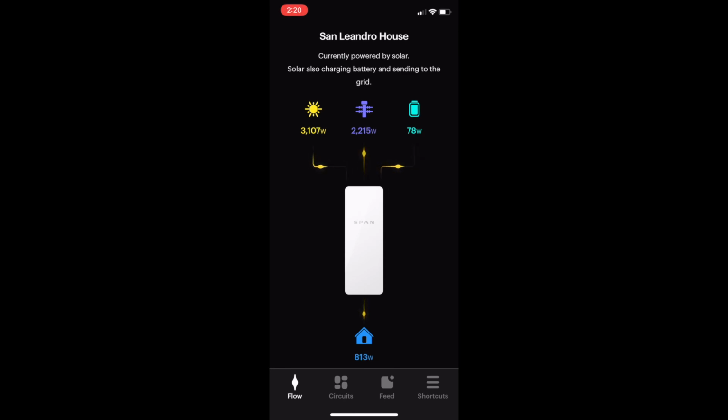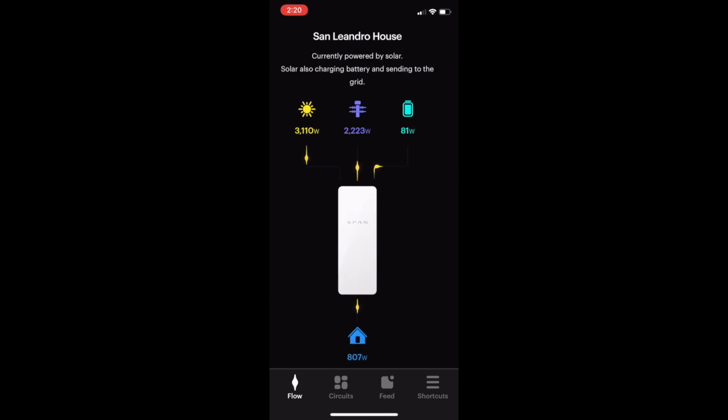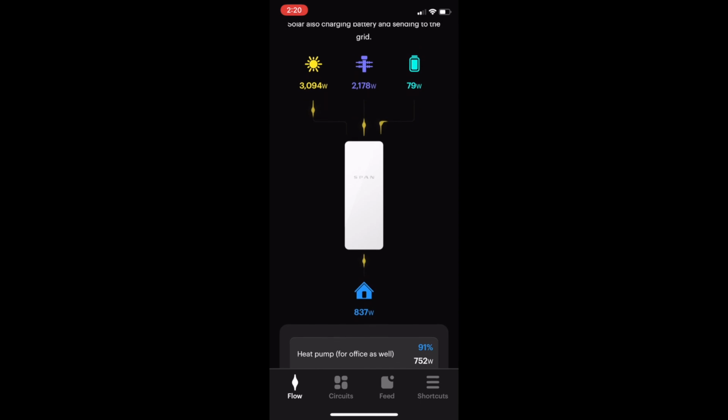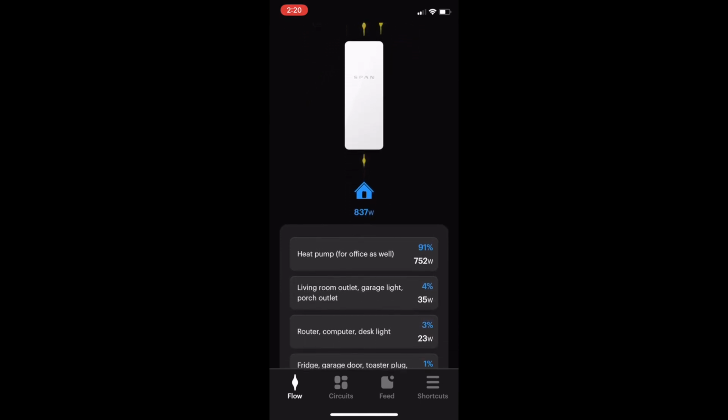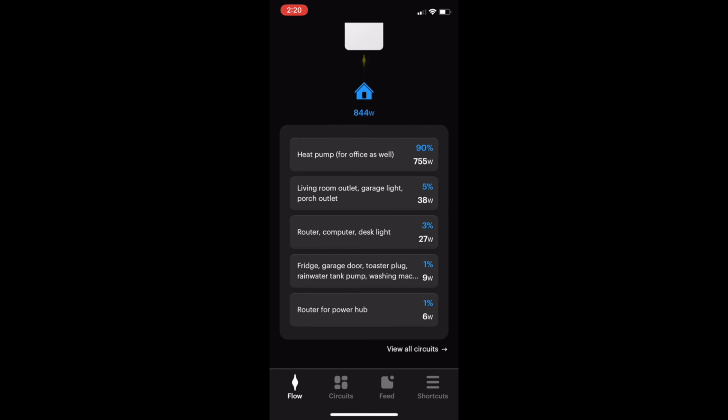So right now my system's producing 3,100 watts, and most of it is actually going into the grid, and that is because my battery is already full. And I see that over 800 are going into the circuits, and I can now see which circuits exactly are using how much electricity. For example, the heat pump is using the lion's share, whereas the others are only using a little bit. So if I have only a certain amount of battery left, especially during an outage, this really helps me decide how to use it.